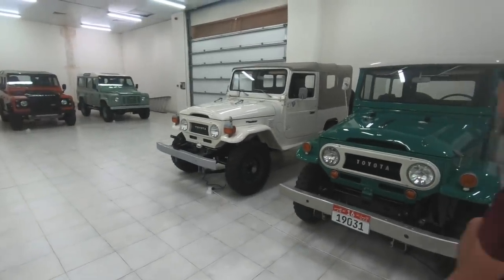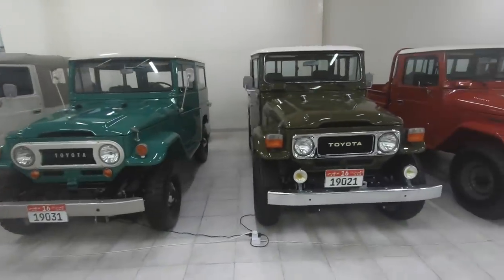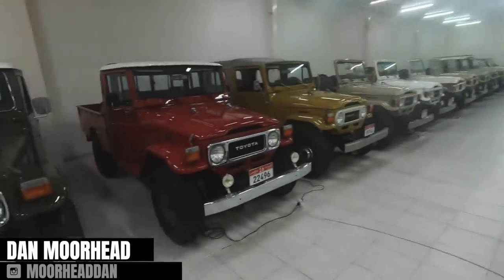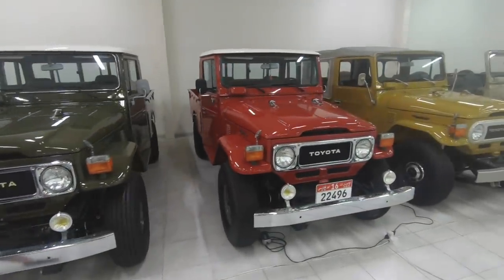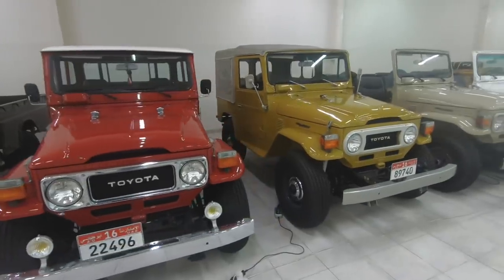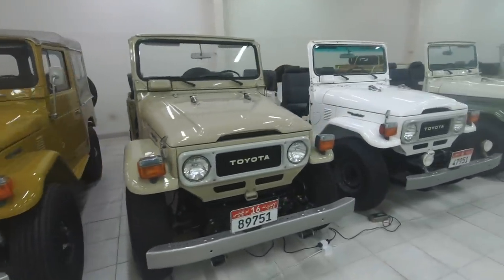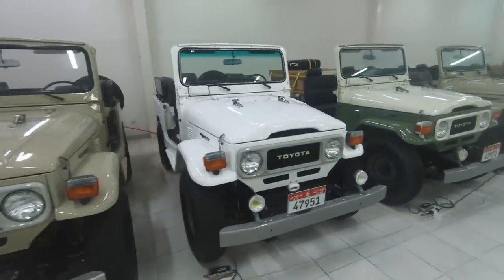So if you're a fan of Toyota Land Cruisers, the BJ40. Dan Moorhead, this is a bit of you now. Hello. Yes, it is a bit of me. This was basically the first series Toyota Land Cruiser. And there's a lot of them here. Well, we have it in pretty much every single variation. Both pickup, hard top, soft top.